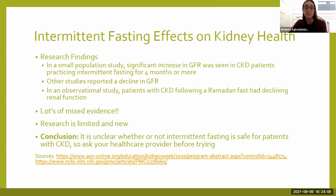Another study that observed the effects of Ramadan fasting, which is about a 12 to 18-hour fast, found that following a Ramadan fast in patients with stage 3 CKD or higher was associated with declining renal function. So a similar sort of result to the last study. Overall, I found that there's just a lot of mixed evidence. There's a lot of contradicting findings, and it's a very new topic, so a lot more research needs to be done in order to come to a conclusive decision on whether or not it's beneficial or harmful for kidney health. It's also important to consider that there are many variations of fasting, so it's just too broad to know the effects of every type of fast and all the different time periods at the moment.